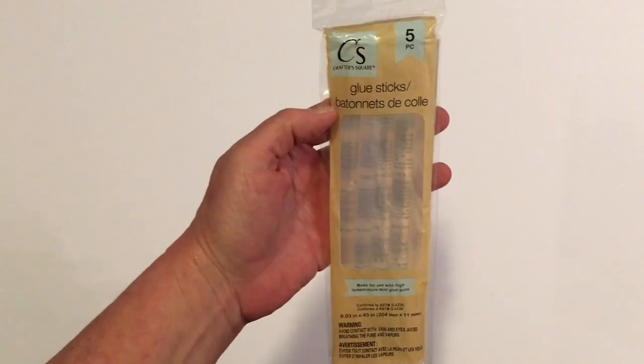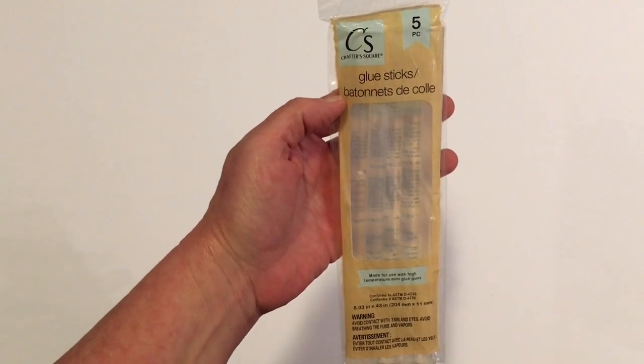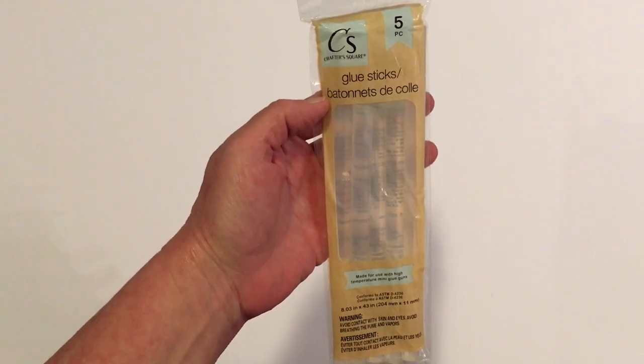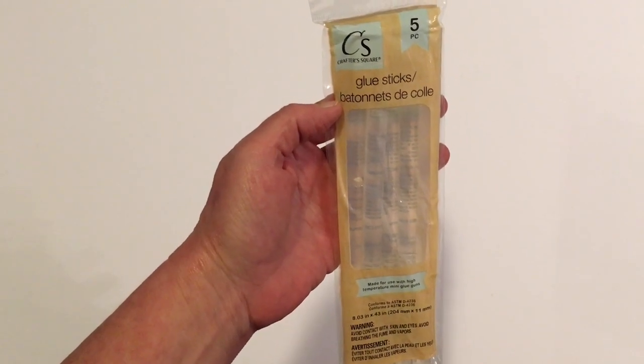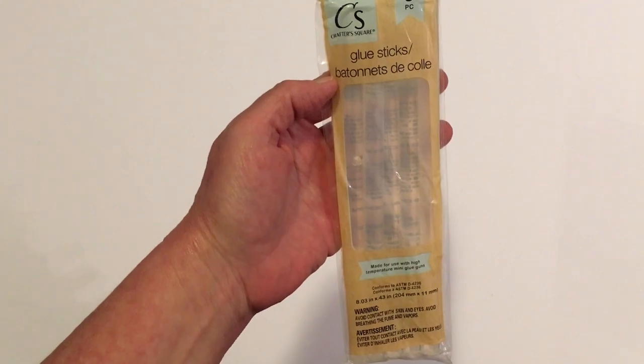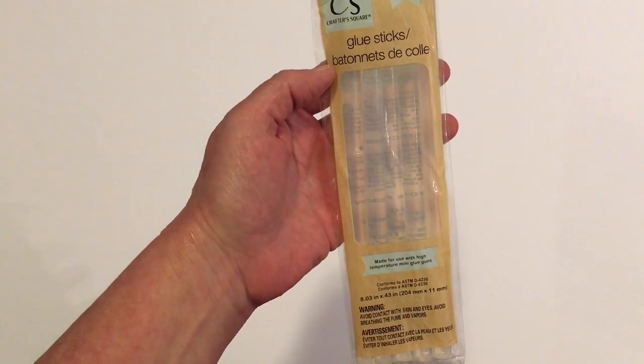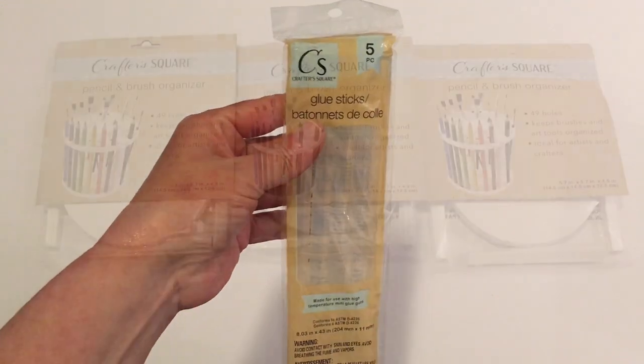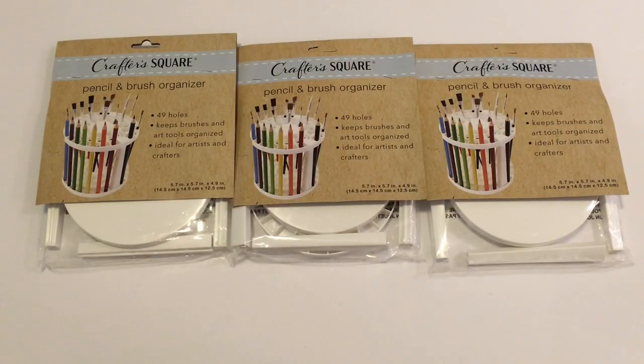And these are the large glue sticks, 5-piece. I picked these up probably once a month when I go in a Dollar Tree. I always like to keep some on hand. And these are the large glue sticks, I think I said, but I think that's a good deal at the Dollar Tree.